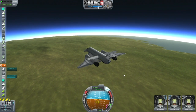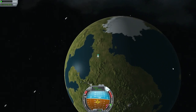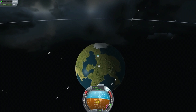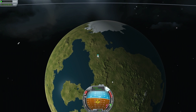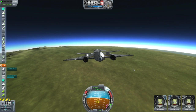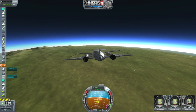Okay, so where are we at in terms of the flight plan here? A little bit off course. Didn't make it nearly as far as I thought we would. So yeah, it's going to be one heck of a rescue mission we're going to have to undertake. All right, we are starting to coast down. Let's leave the SAS on just to give us a little bit of help there.